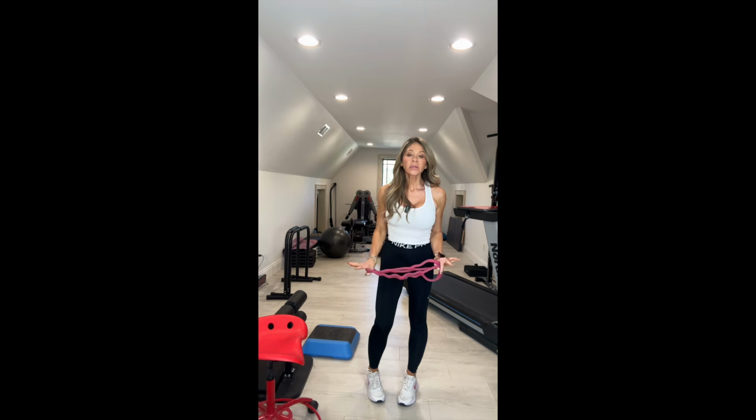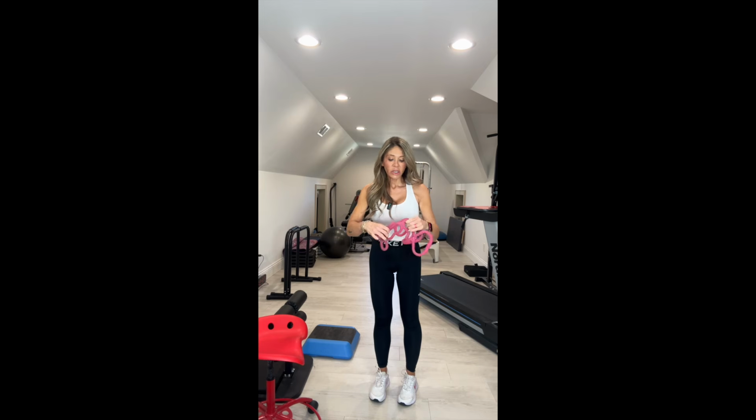So this way of working out has really helped my body to be leaner than when I was doing a lot of weights, which for me made me bulkier and made me retain more water. But this way helps to really detox the body a lot more. Now I like to do side lateral walks and then front and back walks as well. So you can fold over the band and then try it and just see what's challenging for you.